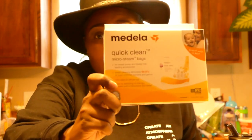And close to the end here, one of the other things is basically these Medela quick clean bags. Now these are for your breast pump parts or bottles to quick sanitize. Now this is also something I just like to have. If you're old school, like when I had my first daughter, I didn't have these. Second daughter, I didn't have these. I just basically boil bottles on the stove in water and call it a day.